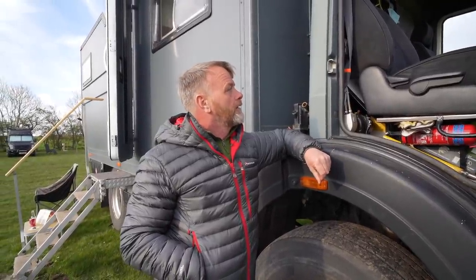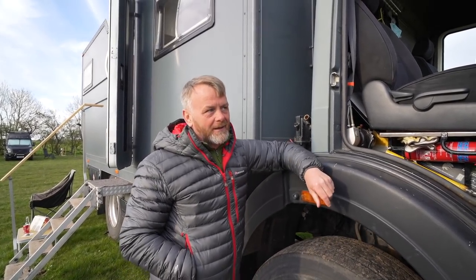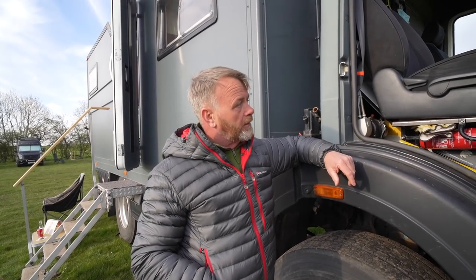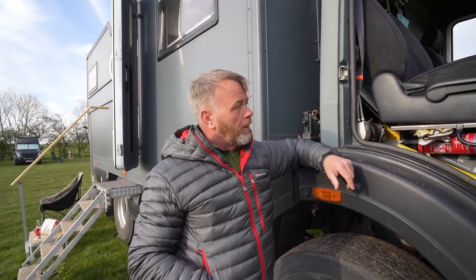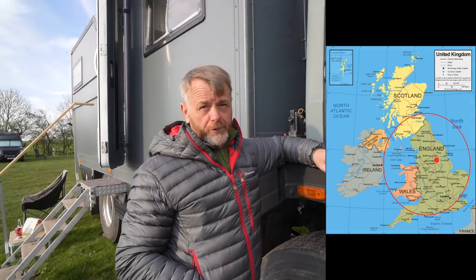What's she getting to the gallon? Approximately 10 miles to the gallon, which I've worked out equates to £25 an hour. So if you're going to drive the vehicle from A to B and it's going to take you an hour, it's 25 quid, basically. On £100 in diesel, and this has been tried and tested, £100 in diesel will get you on a run of 220 miles.